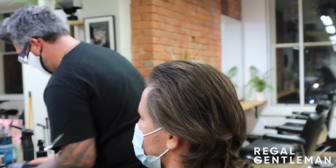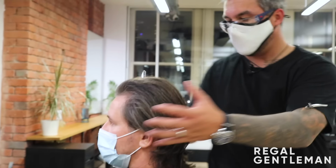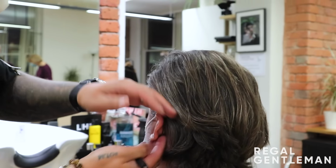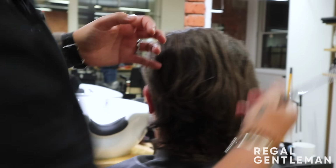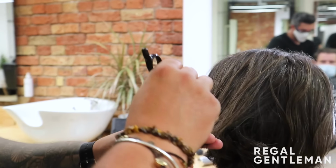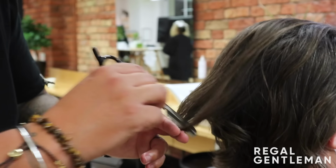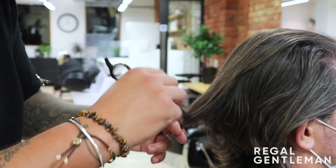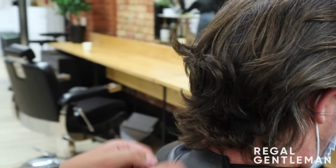Now with the razor, just freehand, I'm gonna pick little bits up that I wanna really emphasize, okay? So he wants this to stick around his ear. So I might just pick a little bit up through here and just razor through. So again, just using visual. When it's dry, you're not going to get too much of a pull because you just work on the ends. Just to break it up a tiny bit.